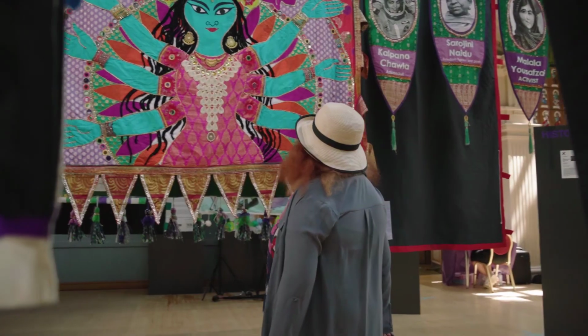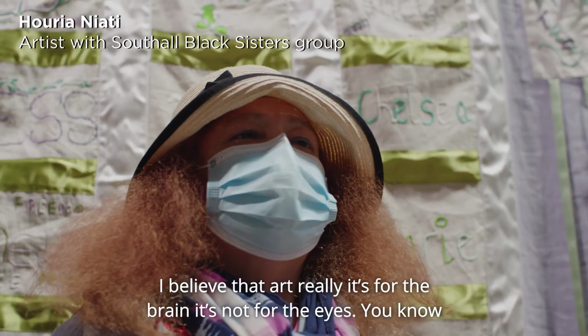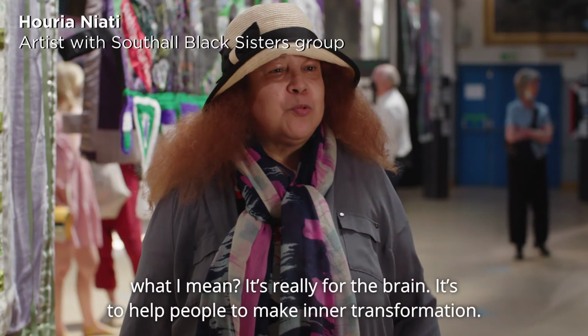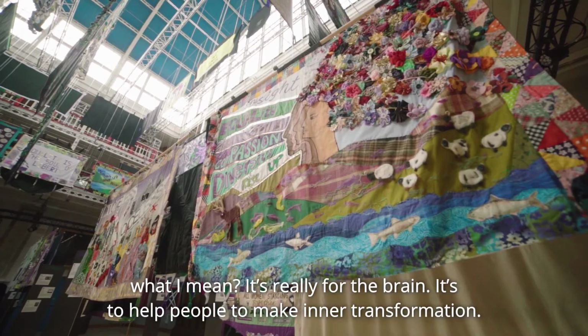Huria Niati looks up at the colourful banner of the goddess Shakti. I believe that art really, it's for the brain, it's not for the eyes. You know what I mean? It's really for the brains to help people to make inner transformation.